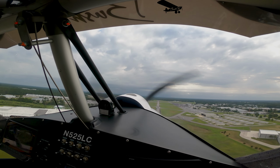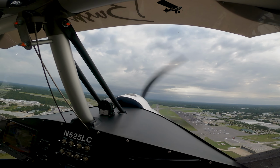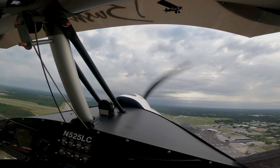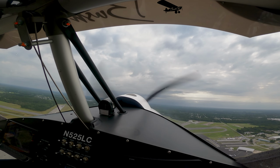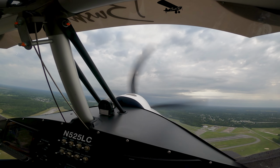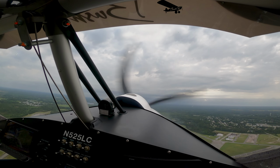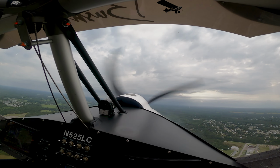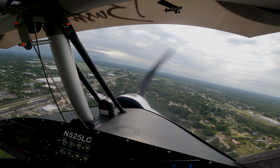Deland traffic, Cherokee 157680, on the left base for runway 5 to land. Deland traffic, Skyhawk 867 Echo, turning left base runway 5 to land. Sorry about this. Yankee Echo departing 5. Echo Romeo holding short runway 5, then probably number 2 for the left traffic. Thank you, 413 going next. Deland traffic, Cherokee 157680, on the left base for runway 5 to land. Deland traffic, 525 Lima Charlie, final runway 5 to land.